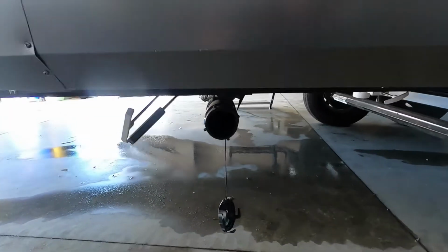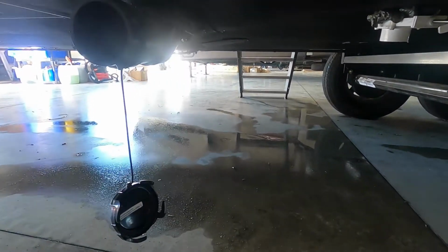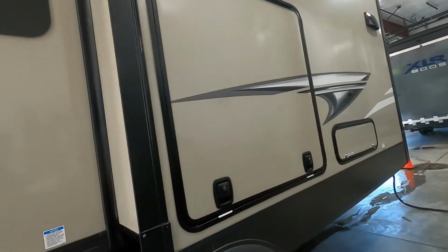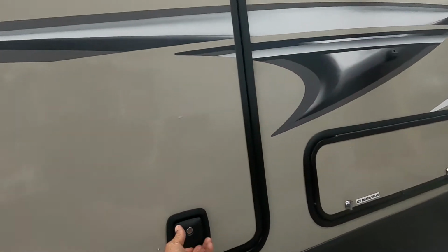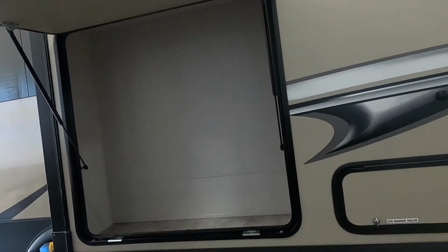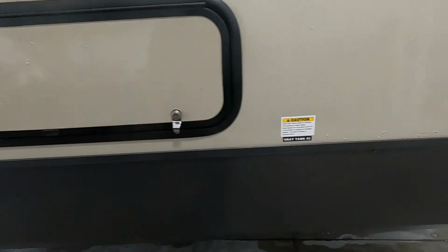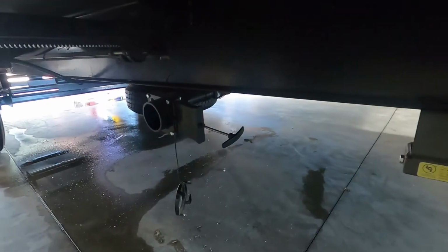Down here is where we'll dump our black and gray tanks. Right there is our low point drain. And there's our other low point drains. This will be your freshwater tank, and those will be for your city water. Continuing down your side here, there's going to be some storage. This is access to the back of your fridge, your ice maker valve. With your slide closed, you'll be able to more easily see that second gray tank.